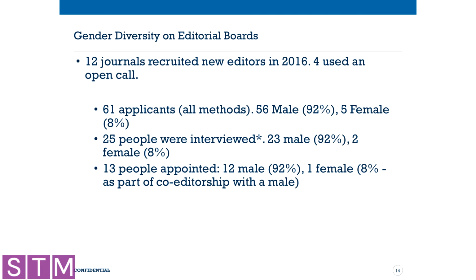We looked at our current practices, considering diversity from both an international and gendered perspective. Our analysis showed that during 2016, we recruited new editors for 12 journals across a portfolio of 90. And looking at the percentage of female and male applicants, the number of female applicants was worryingly low, but there was consistency of progression through the process. So 8% applied, 8% got an interview, 8% appointed. So at least in terms of gender, we didn't feel that we had an internal bias.